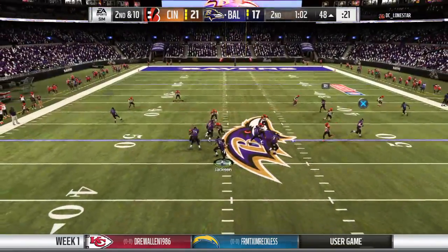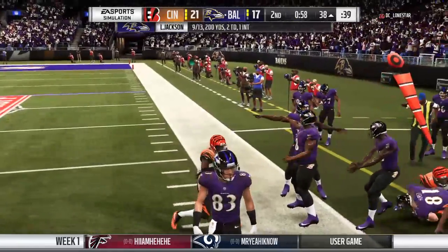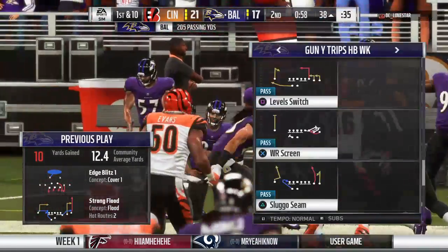Well, they finally made an adjustment there. We'll see if they can build on that stop. To the right side and complete to Hurst. 10 yards there, good enough for a Raven first down. And now with that completion, he's north of 200 yards here in the first half.